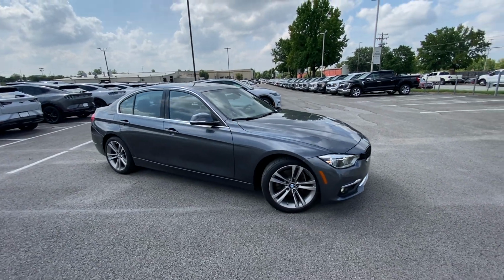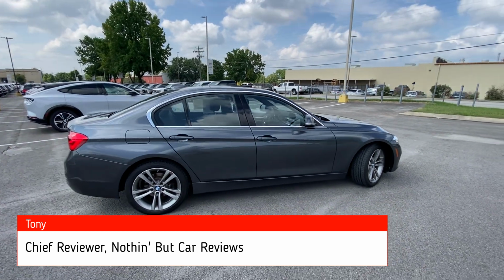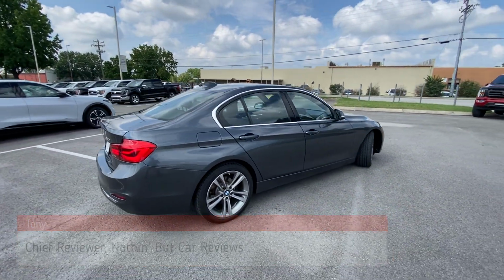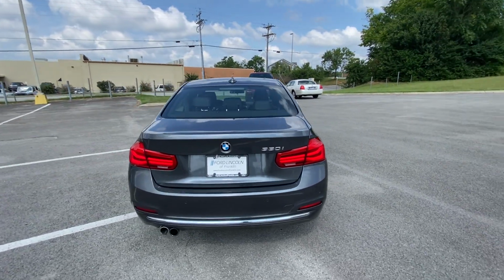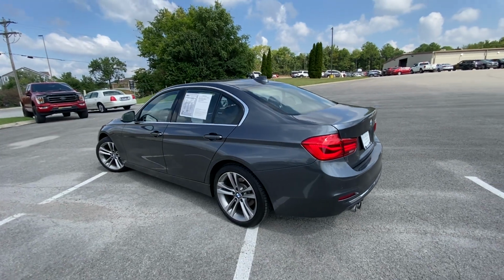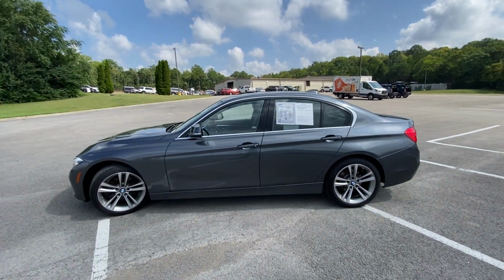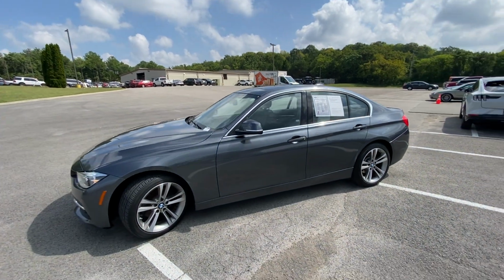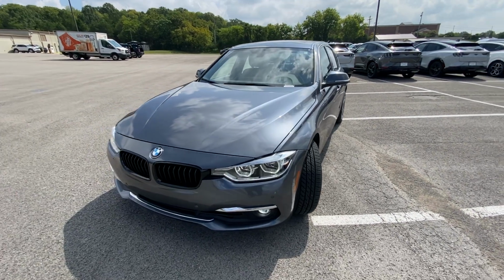Here we have a 2017 BMW 330i sedan. This one comes in mineral gray metallic, and then we have black leather interior. And the powertrain consists of a 2-liter, 248 horsepower turbocharged 4-cylinder engine that's mated to an 8-speed automatic transmission. And this one has just a little over 60,000 miles here at Ford Lincoln of Franklin, and a huge shout out to them for letting me review this car today.